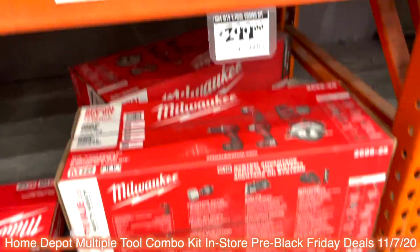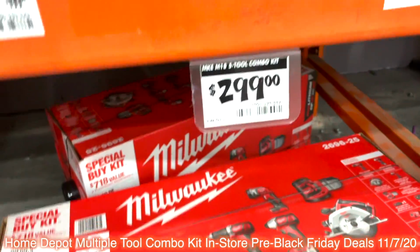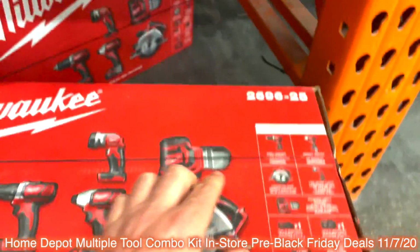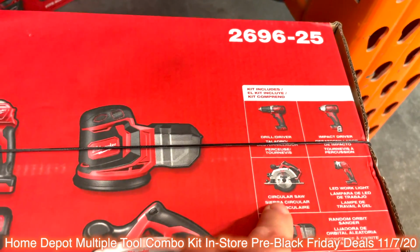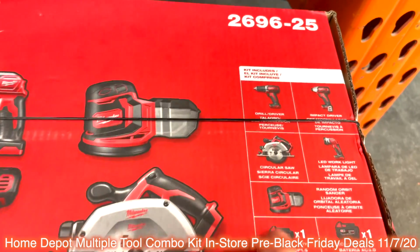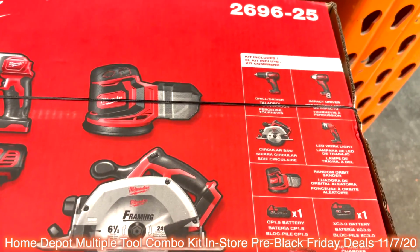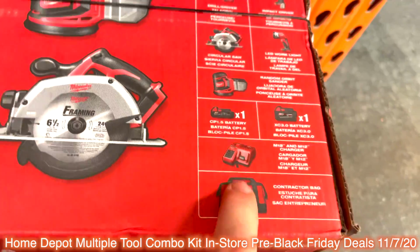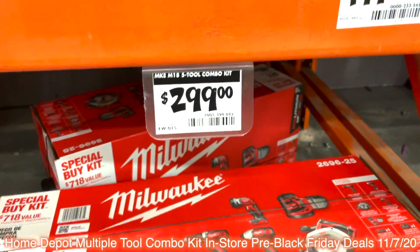Oh wow. All right, so Milwaukee has a deal for $2.99 as well. M18 5-tool combo kit, very similar to the DeWalt one, except yeah, they give you a drill driver, impact driver. This is a 6½ inch circular saw, LED work light, random orbiter sander, 1 1.5 and 1 3 ampere hour battery, a double charger or dual charger here that charges both the M12 and the M18s, and a bag. So personally, I would go with that one for $2.99 versus the DeWalt.